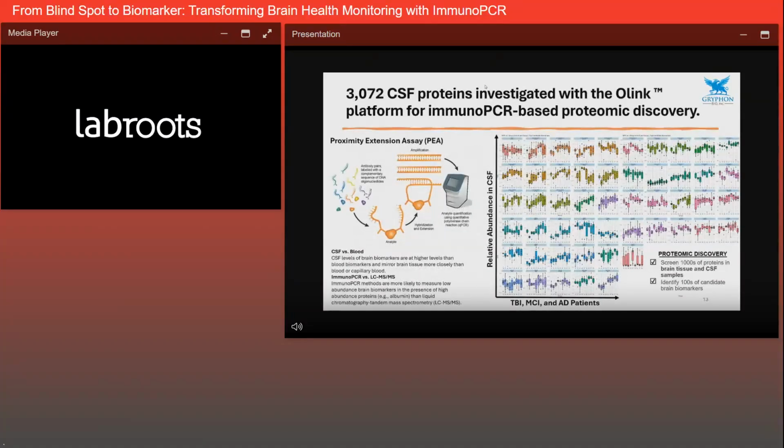So this is an example of how we did some discovery work with the Olink platform from Thermo. As Aleksandra mentioned, this is an ImmunoPCR-based method that uses proximity extension assays, which are great for multiplexing. And we actually measured more than 3,000 proteins in cerebrospinal fluid from TBI, MCI, and AD patients. And one thing that we like about this technology is, in addition to being able to measure a lot of biomarkers in small sample volumes, as I said earlier, we can really go deep into the lowest level brain-specific proteins that are in the sample of interest. And sometimes that can be challenging by mass spectrometry approaches, but they also have great utility for other reasons, like finding post-translational modifications. So we use both types of tools.